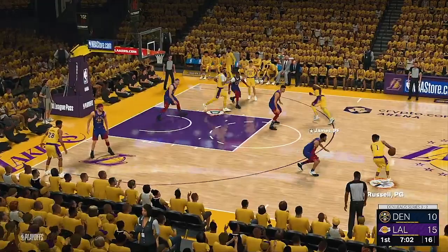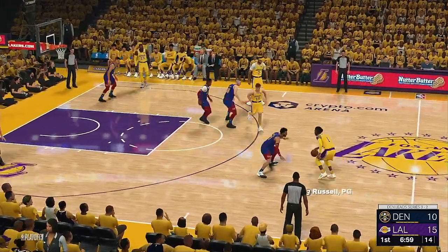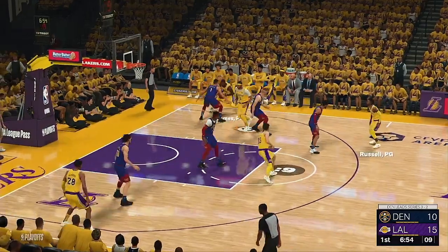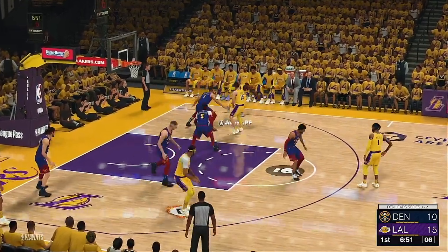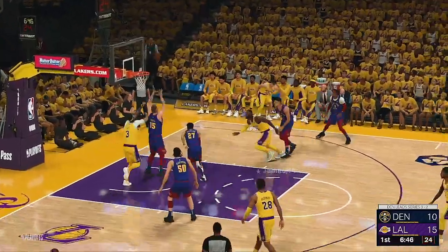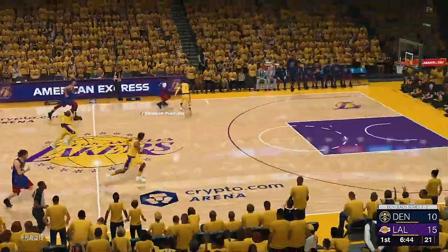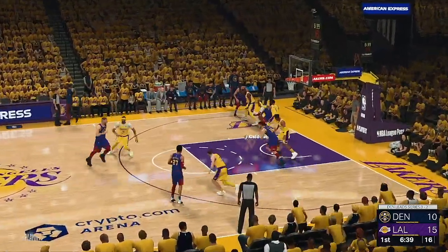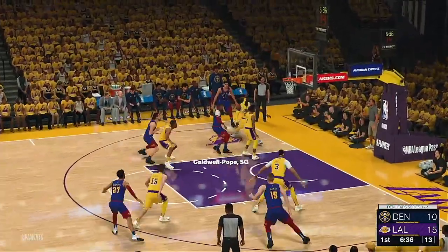James deciding where to go with it. Now Russell, 6 points for him. Just five on the clock. James passes to Reeves. Jokic grabs the board. And the shooter had very little space on that attempt. I'm sure they'll think twice about shooting against him next time.